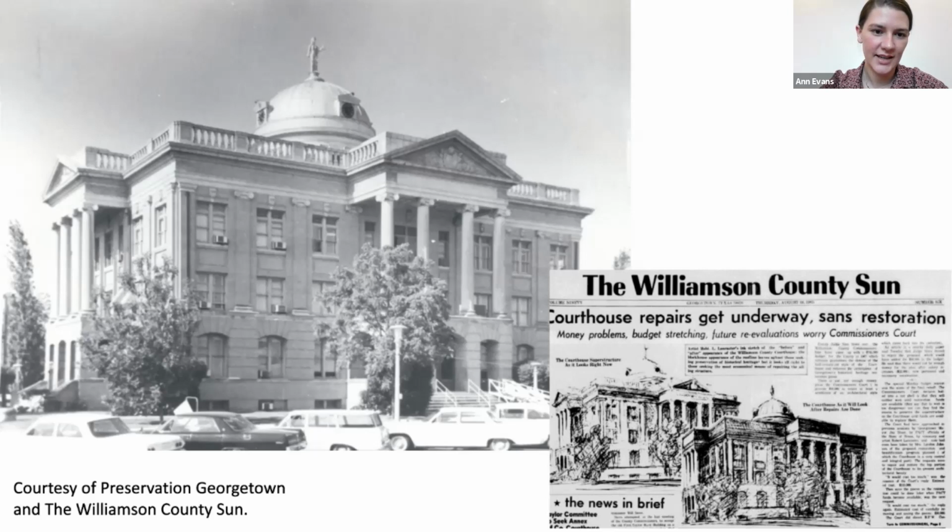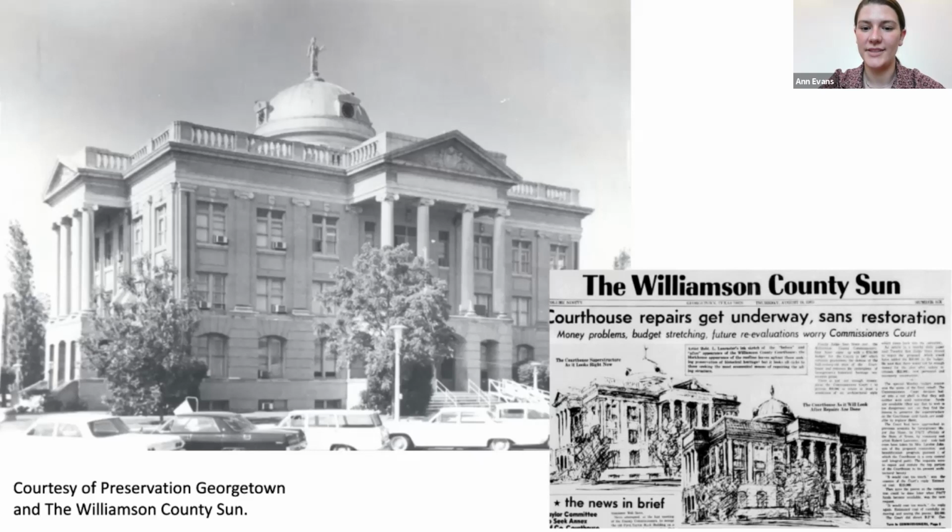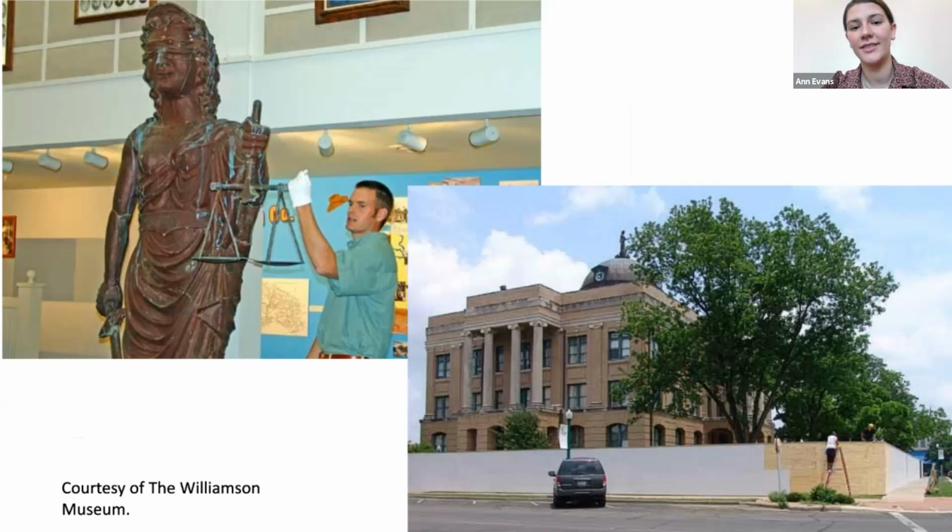Yes, so the one with the fence around it, you can see that they basically just bricked off the top, the balustrades up there. They chiseled away a lot of the decorative pediment. The pediments are gone. So there was a lot that was different. It's much more stark in its appearance, and is not exactly the courthouse a lot of us are familiar with.